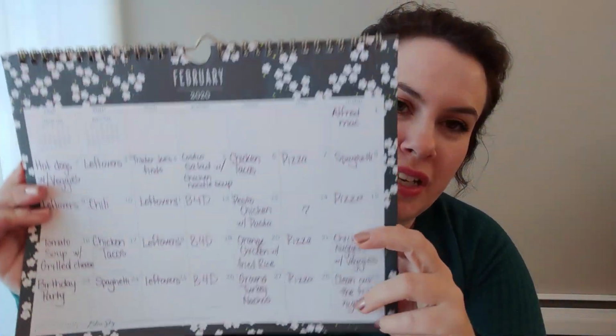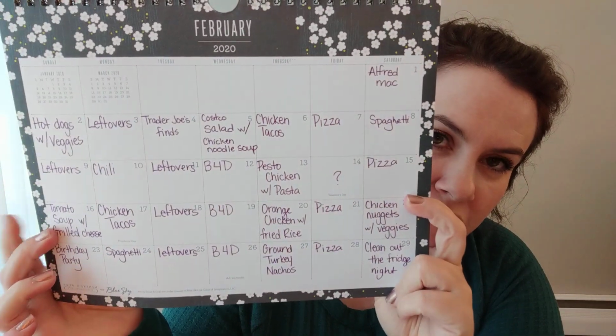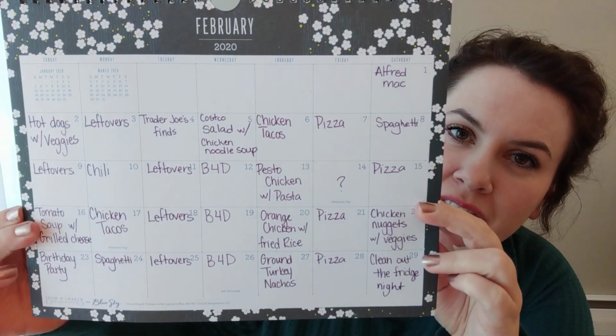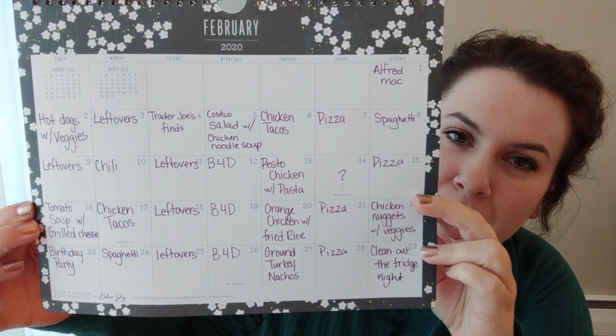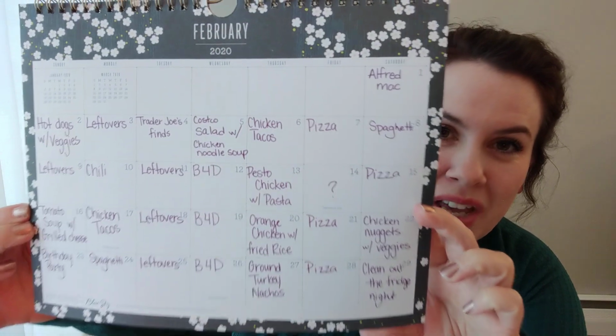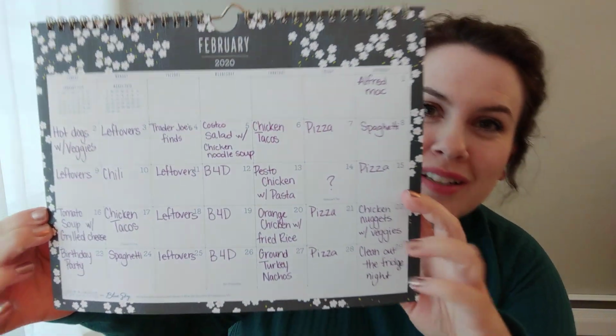Alright, so I went and filled in my chart with all of the items we talked about and things that were on my list or in the pantry. So that is what my meal plan for February looks like.